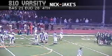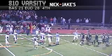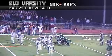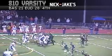Bobcats will have the ball. It'll be 1st and 10. See where they mark it. Be a first down, right between the 40 and 50-yard line, right at about the 37. 38, correction. Shotgun formation, 3 receivers set near side, 3-man rush for the Cardinals.